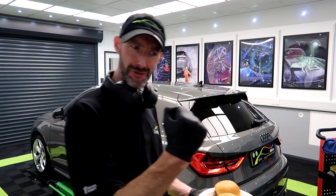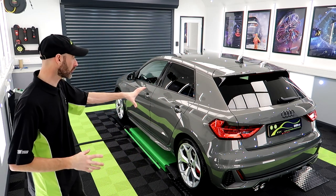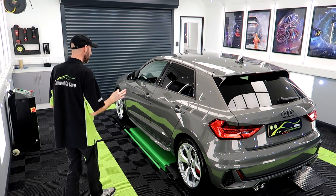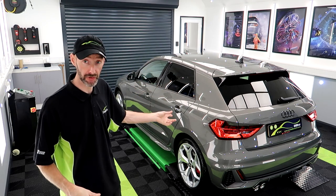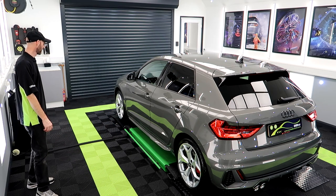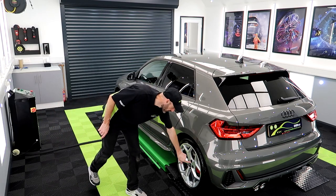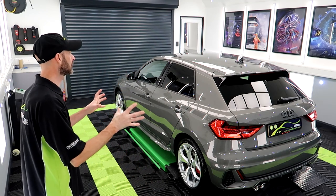Yes. So we're almost at the end of the Audi A1 Sportback detail. The gloss that is on that is absolutely outrageous. It looked absolutely stunning after I'd done the polishing, and when I put the coating on after, it literally just went with gloss. That's amazing. The wheels, everything, even just these little wheel nut caps that I put new ones on because the others had discolored, just absolutely finishes it off.